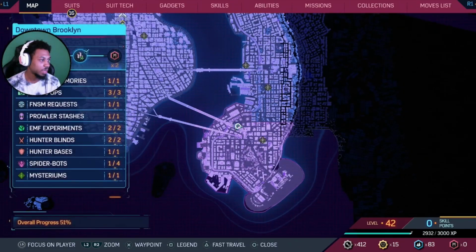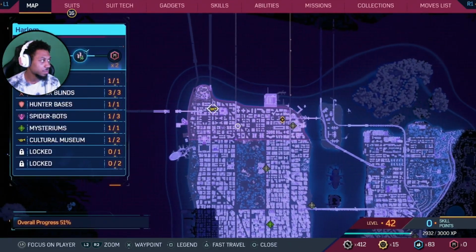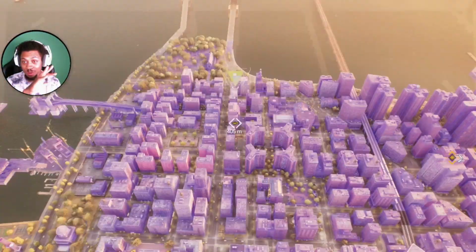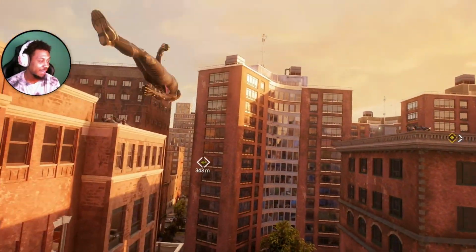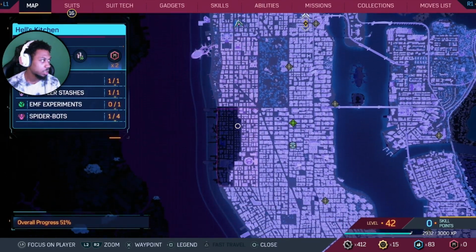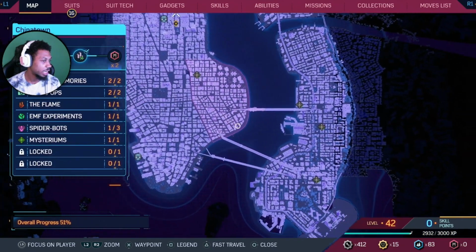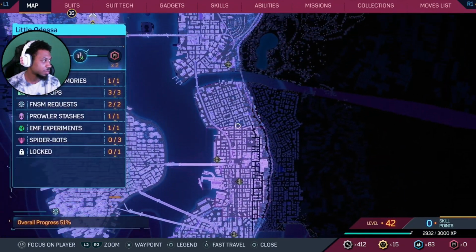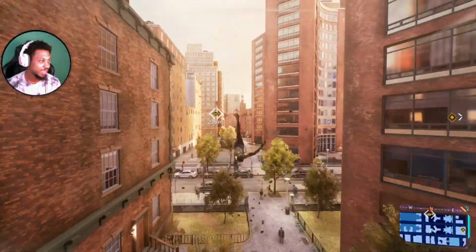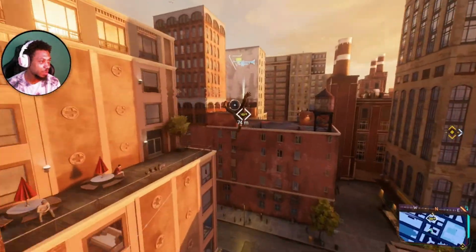Matter of fact, let's fast travel because this damn mission is all the way over here in Harlem. I unlocked fast travel for every single one of the cities now. So that's the good thing. I think the only city that I didn't unlock fast travel for is Hell's Kitchen right here. This is the only one, but everything else, I got the fast travel for. I be playing this game off camera, y'all. So, let's go ahead and pick up where we last left off from the last video. Get to this music museum.